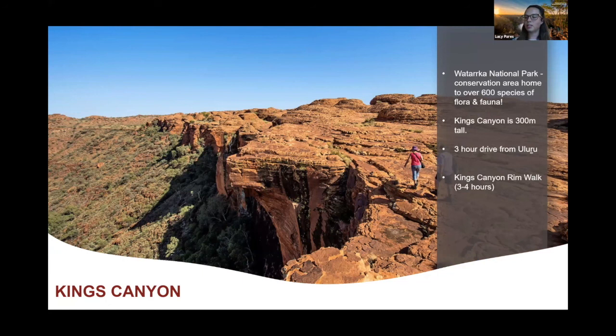Kings Canyon is set in Watarrka National Park, and it's a 300-meter high sandstone wall with incredible views that stretch all across the desert. So it's a 3-hour drive from Uluru, and we recommend staying overnight. So if your clients feel like exploring, there are walking trails, 4x4 tracks and camel rides. But a really popular activity is the Kings Canyon Rim Walk.